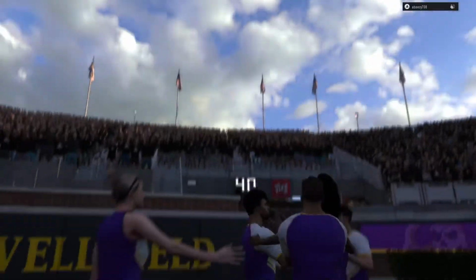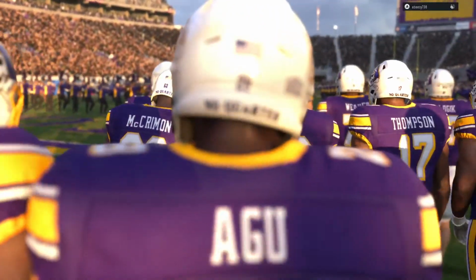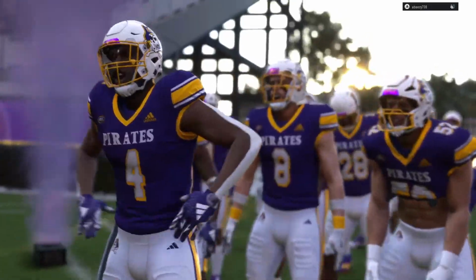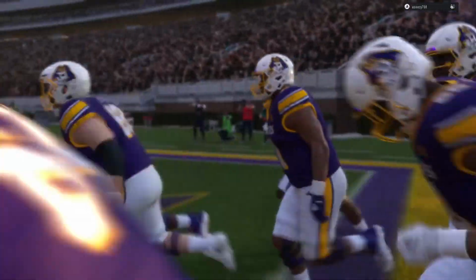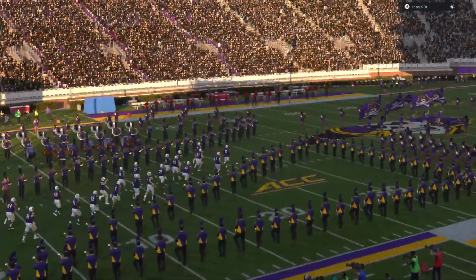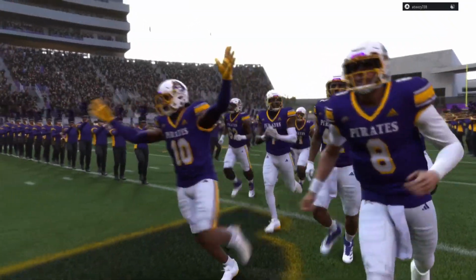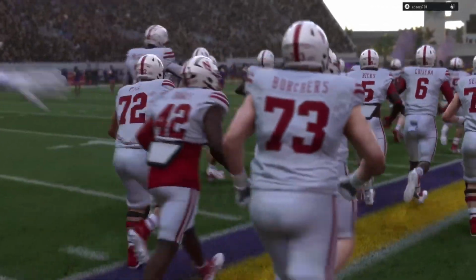Welcome to Dowdy-Ficklen Stadium, home to the East Carolina Pirates, where the purple has engulfed this place as they are ready for a showdown. Today, a clash between a couple of ACC rivals in a game that could have big-time implications for the rest of the season. As we'll see, a team coming off a crucial bye week, the Nebraska Cornhuskers, taking on the East Carolina Pirates.